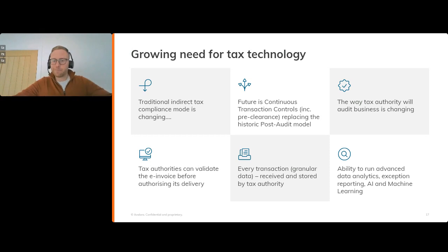And lastly, we talked about how important data is. And so having that greater visibility for businesses is going to help them scale, it's going to help them understand their business, and it's going to help them actually grow. So this is one of the bonuses for businesses, is moving to this e-invoicing, tax technology world will hopefully give them a better understanding of their business in a more real-time format.